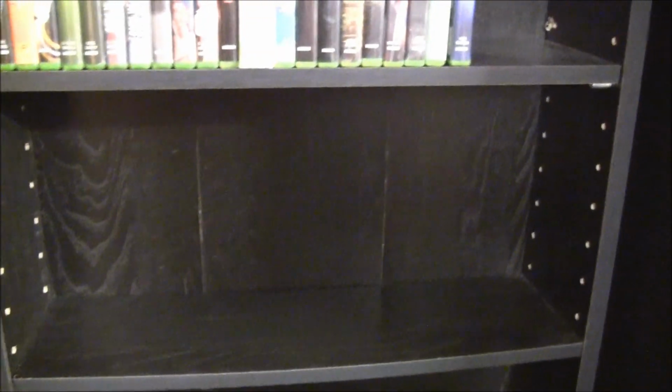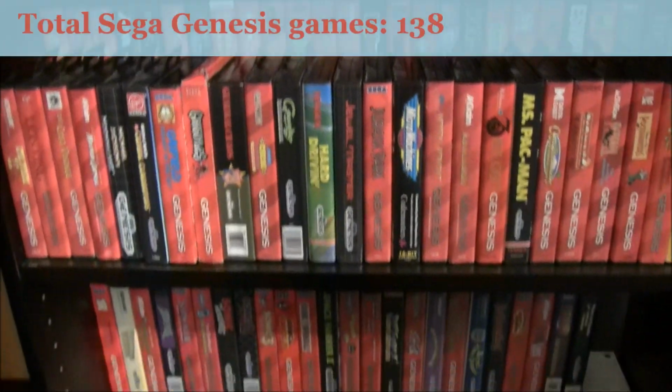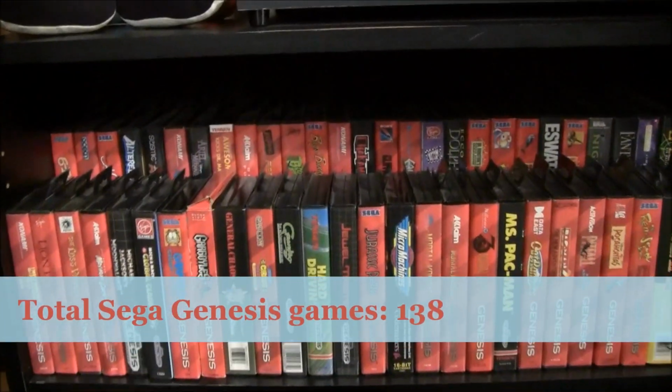Some room to expand on the 360 shelf there. Everyone say hi to Crash. And moving down to my Genesis collection here, my newly slimmed down Genesis collection.